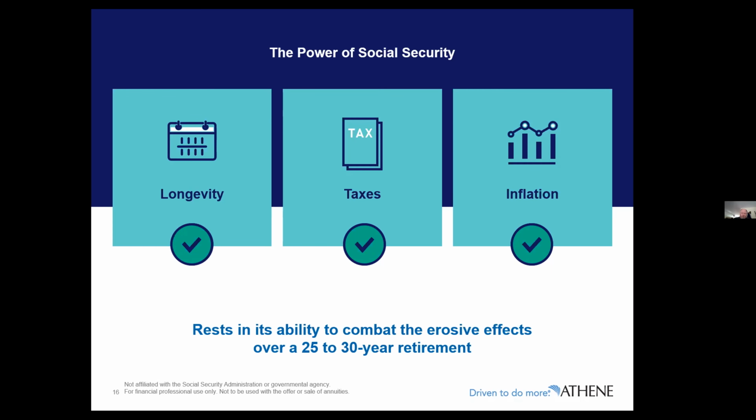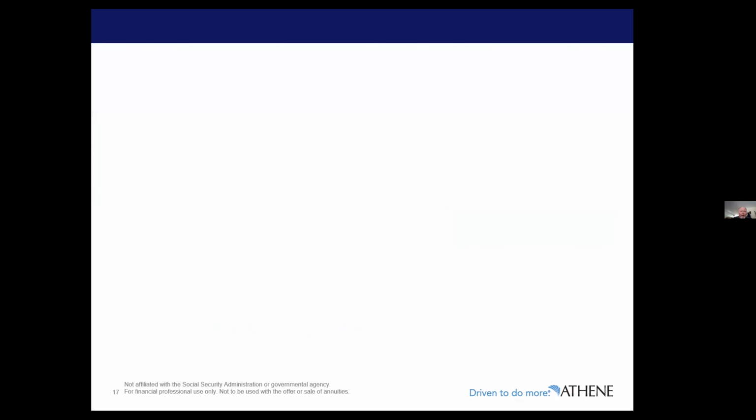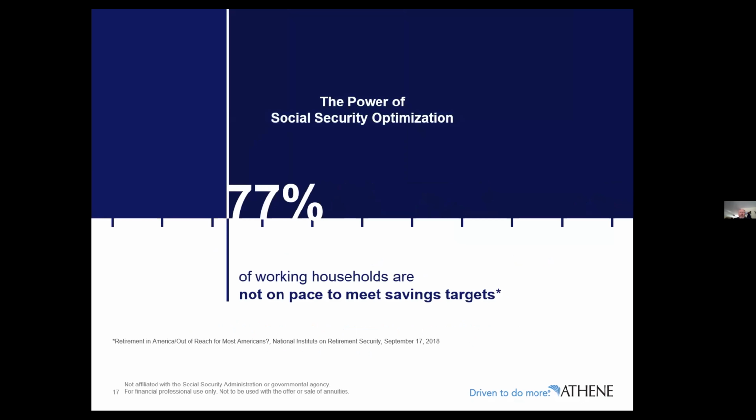So we're transitioning as much of the burden over that 25 or 30-year period to this third-party payer, Social Security, and ultimately over time, putting less pressure on the capital that you manage and that they've been able to accumulate. Now, this next slide references a statistic that you've all seen before.